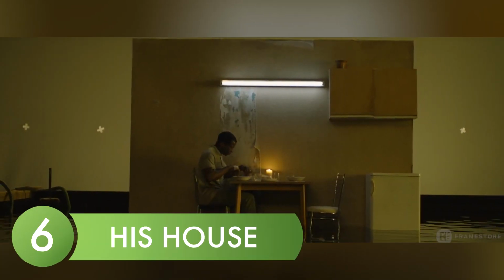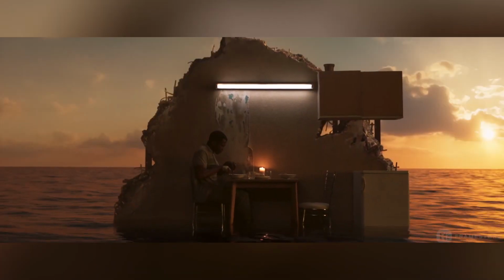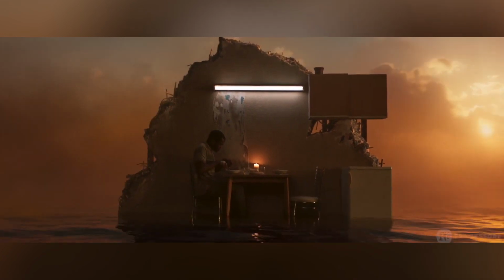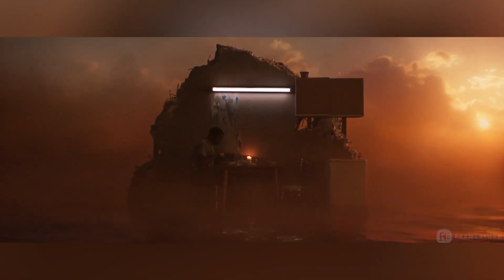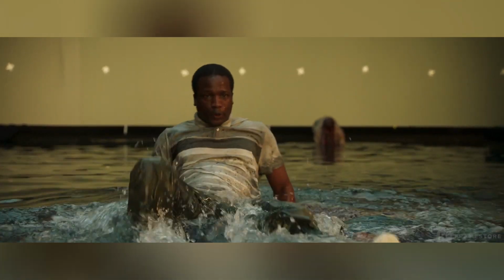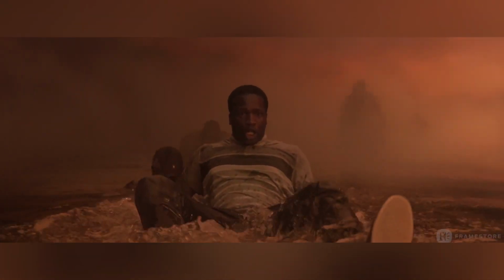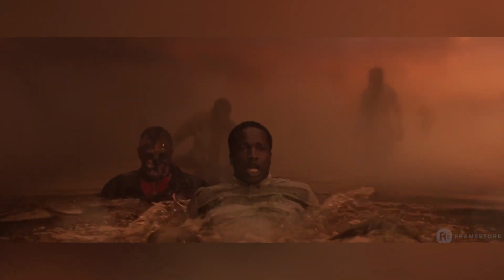Number 6. His House. His House used digital effects to produce environments that could not have been done to the same level practically. The level of control and depth of the fog and mist in this shot couldn't have been achieved with a dry ice or smoke machine. These bodies emerging from seamlessly shallow water would have made for an extremely complex practical effect, and these wet footprints would have been practically impossible.